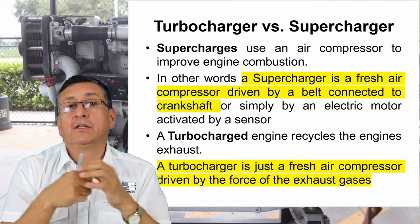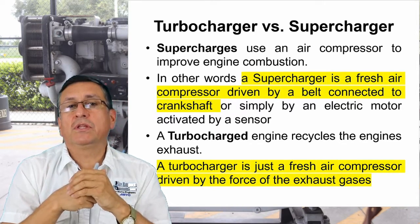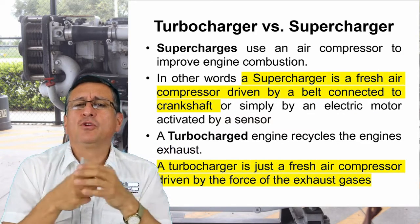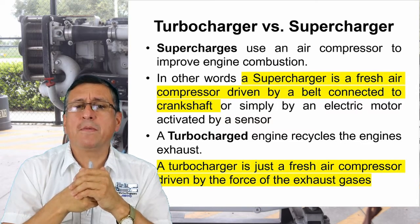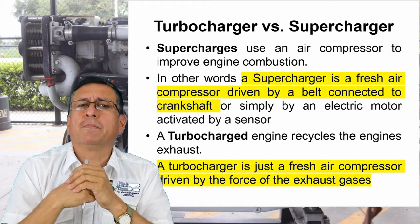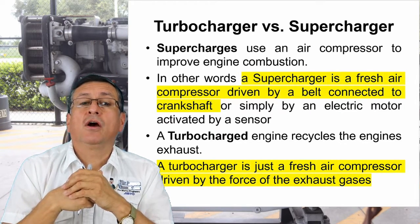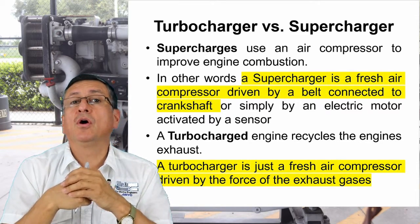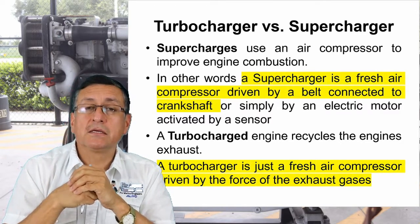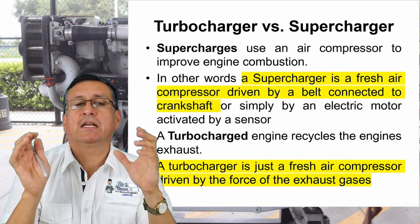Okay, in order to do that procedure, we need to understand some basic concepts related to turbochargers and superchargers. What is the meaning of a supercharger? A supercharger is a fresh air compressor driven by a belt connected to the crankshaft. Not necessarily a belt, probably with a gear contact. This is very common, or with chain, or with pulleys and belt. In gasoline engines it is very common, connected by belt. In diesel engines it is common, connected by gear, with the gear of the crankshaft.